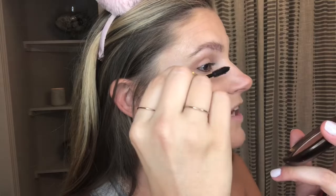Now I'm gonna throw on my brows. And I love a wild, crazy big brow, so I know this might scare some of y'all, but I love it. Now I'm going to curl my eyelashes. I need a mirror. And I'm going to use, if you've watched any of my tutorials, you know, Maybelline Voluminous Lashes.